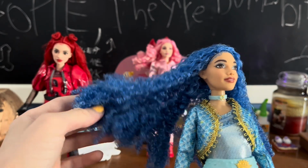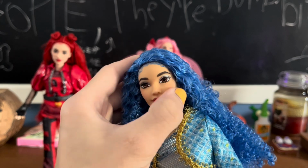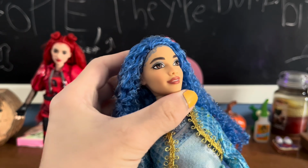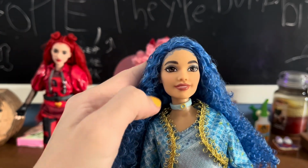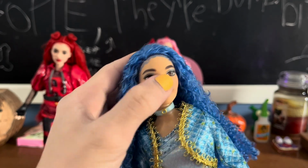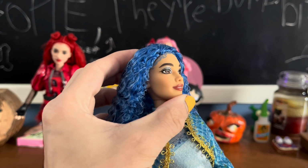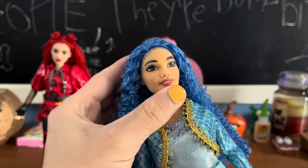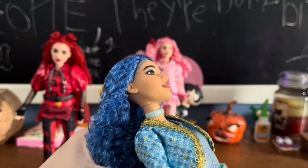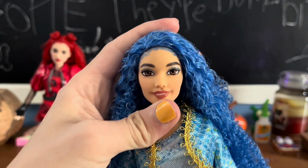I think the difference here is that the actress has a little more softer features. These are pretty sharp jaw lines and a pretty angular face. I mean, the actress doesn't have that. I would have liked a little bit of chubbier cheeks because that's what the actress has. But decent enough job. We'll see if Rise of Red Part 2 will give us a more accurate looking Chloe. But she's very pretty. I do like her face.